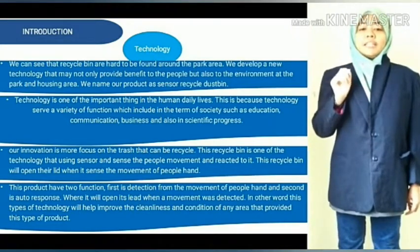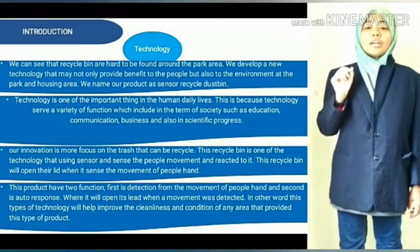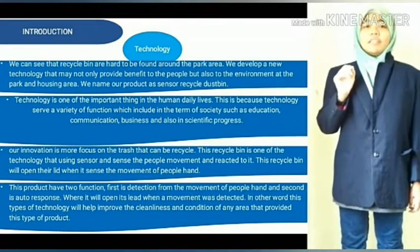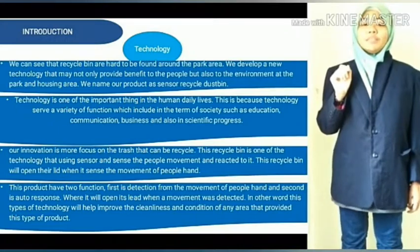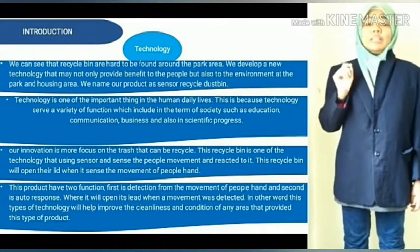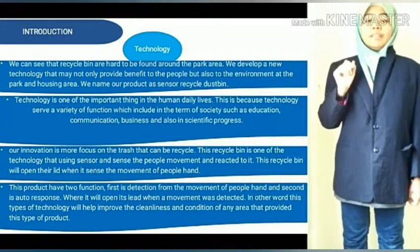We name our product the Sensor Recycle Dustbin. Our innovation is more focused on trash that can be recycled. This recycle bin is a technology that uses a sensor to sense people's movement and react to it. It will open its lid when it senses the movement of people's hands.